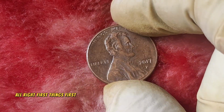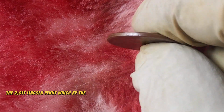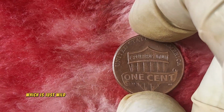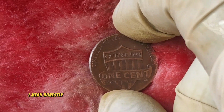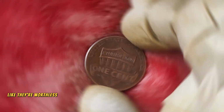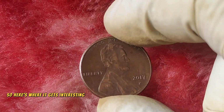Alright, first things first. The 2017 Lincoln penny, which, by the way, has been around for over 100 years now, which is just wild, doesn't look that different from the thousands of other pennies you'll find rolling around in your pocket. I mean, honestly, most people are tossing these little guys away like they're worthless. But hold up, don't throw them just yet. So here's where it gets interesting.